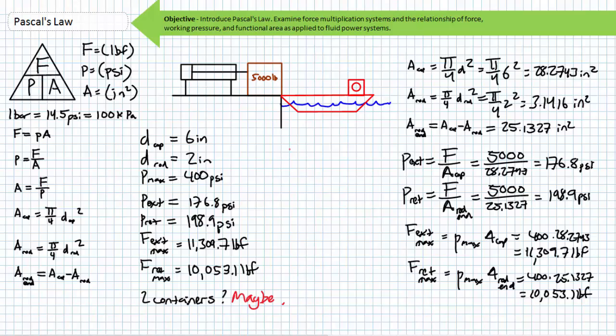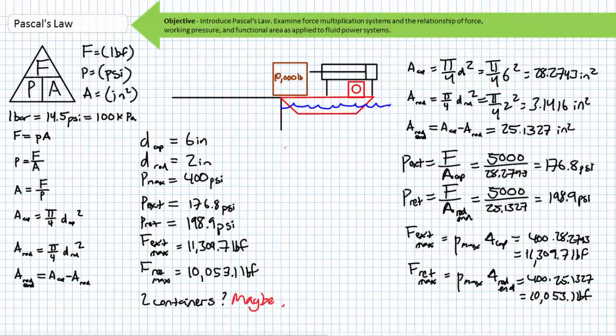Consider relocating the offloading cylinder from the dock onto the barge during an offload, such that when the cylinder extends, it pushes 2 containers onto the dock simultaneously. Aha!